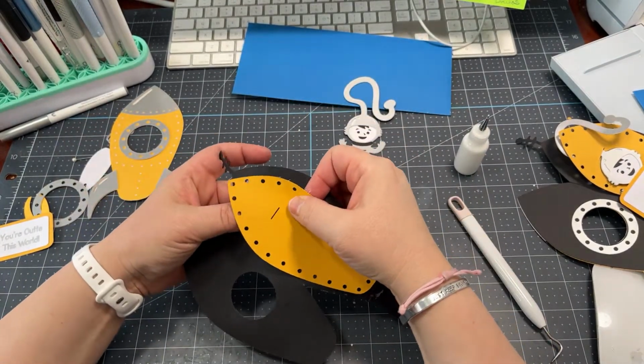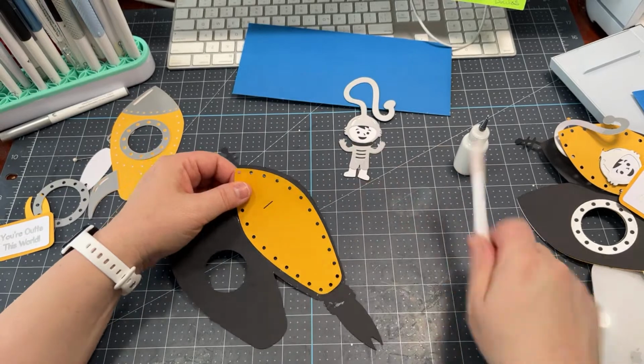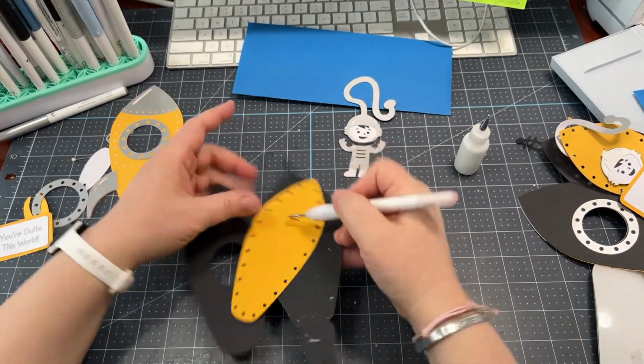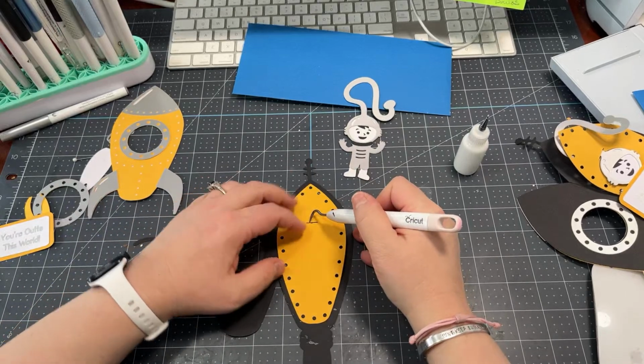So we need this to be right here. I got glue everywhere, so I'm going to put my little thing in there so I know where it's supposed to go.